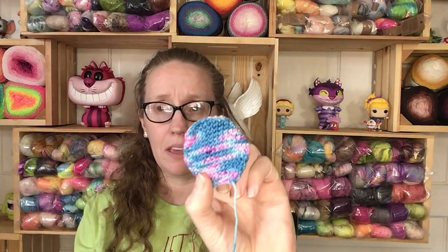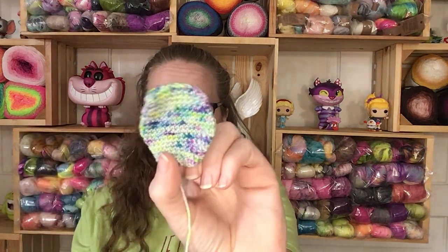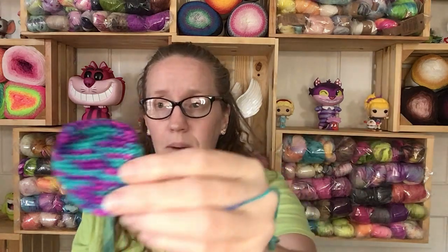There's this bluey pink that I love. There is this one, which is just pretty. And the advent calendar was from Woolly Mama Yarns. You guys know that in 2021, I got an advent calendar from her too. This one I adore. So pretty. I leave all the tails. I'll tell you why I leave the tails. This one. So pretty. My daughter loves this one.